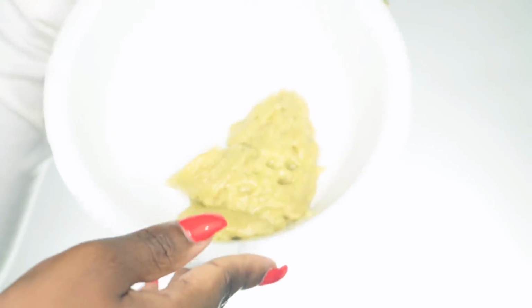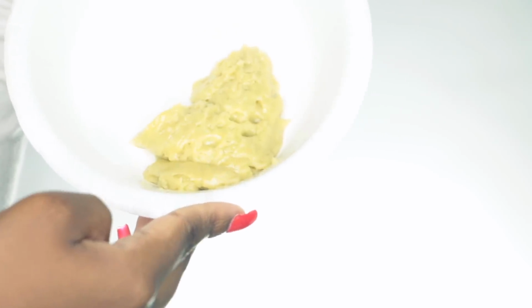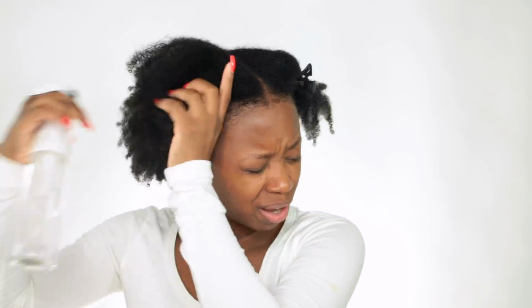Okay, all my lights are turned down and off, so it's a really nice natural look, okay? And it smells really good. All right, so I am gonna spray my hair down just a little bit more because it did get a little dry.